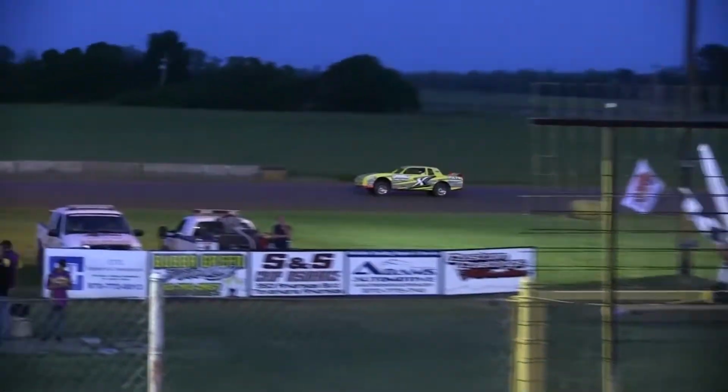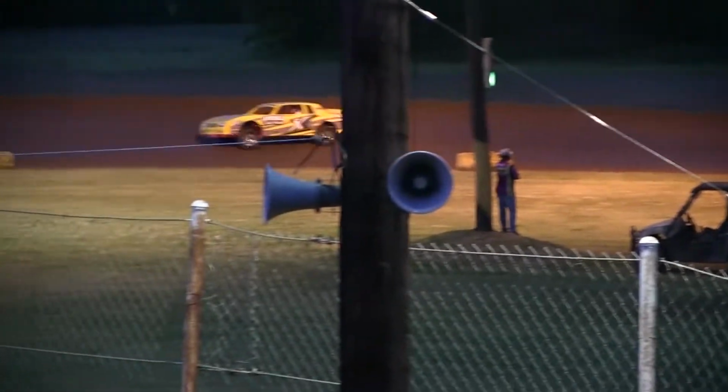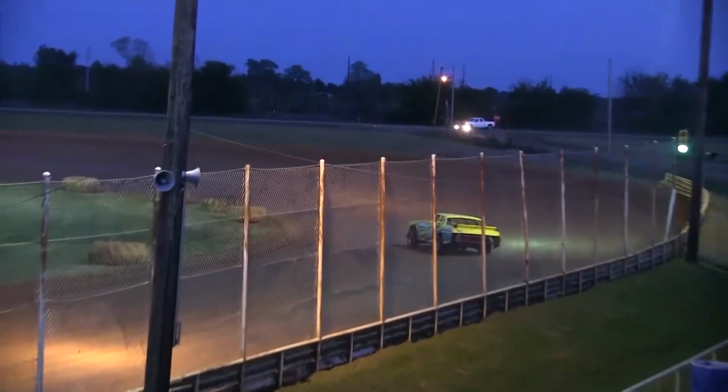Well, Daniel Jones a little slow coming out of turn 2 there, but looks like he's got it back going, power down the backstretch. So they'll go into 3 and 4 here. Jay Watson still not able to close the gap on him, and Jerry Stevens not able to close the gap on Watson. Brandon Starnes, though, trying to close the gap on the GOAT.